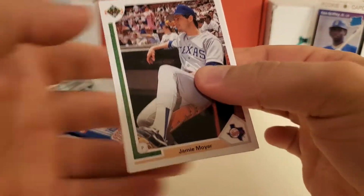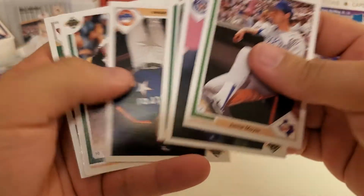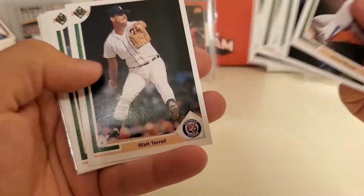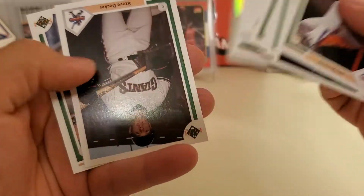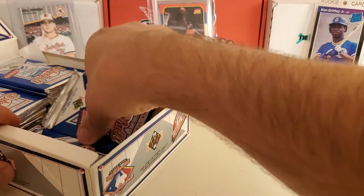Come on. All right. Definitely into triples. I'm definitely Tom Glavine there. That's a nice one. Definitely remembering seeing some of these three times already. Oh, man, man, man. Come on.